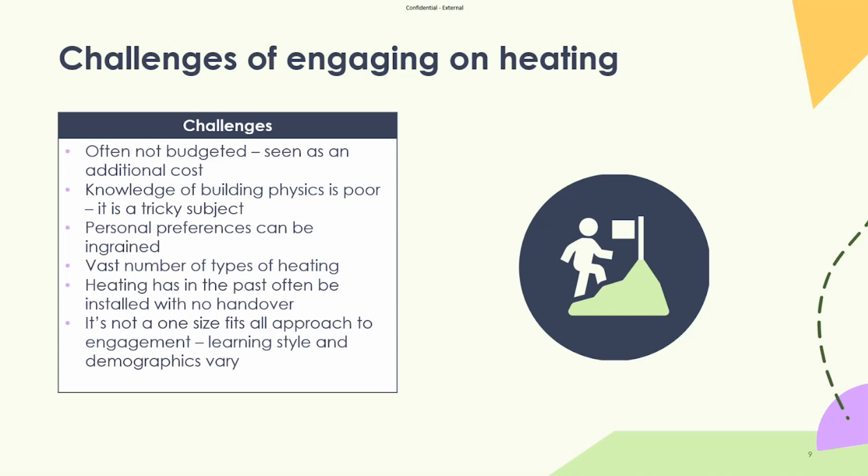Heating has unfortunately historically also been something that hasn't been really gone through with whoever is in that property to make sure that they understand. So we need to face up to that need as something to really start thinking about. Also, think about if we have changing tenancies as well.